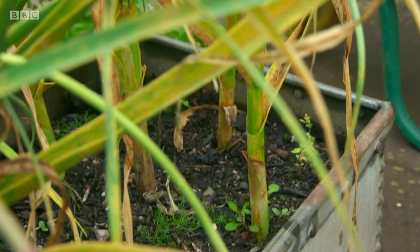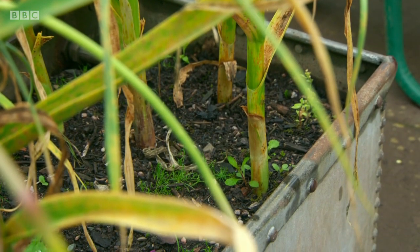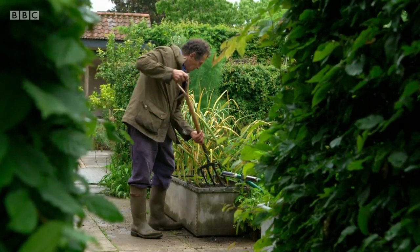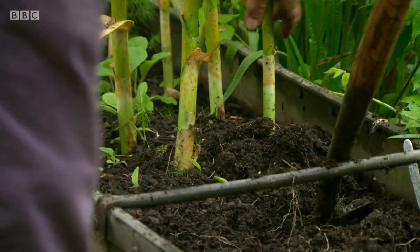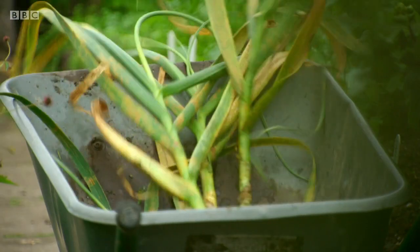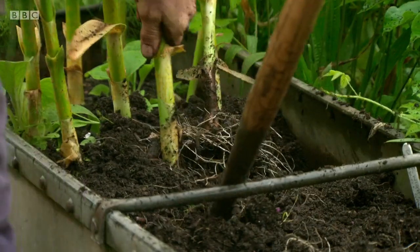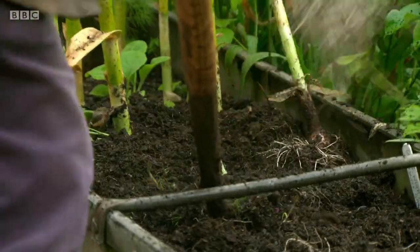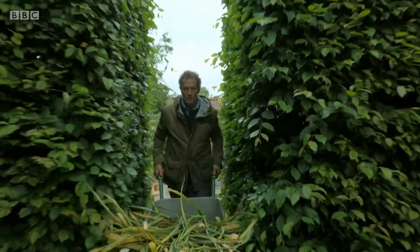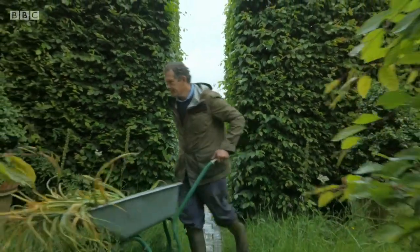Once the foliage of garlic becomes more yellow than green, it's time to harvest them. This will vary quite a lot between different parts of the country and different varieties, but the technique for lifting them is the same. Use a fork and never just yank them out, trying to keep as much of the roots on as possible. Then they can be taken somewhere to dry thoroughly before storing.